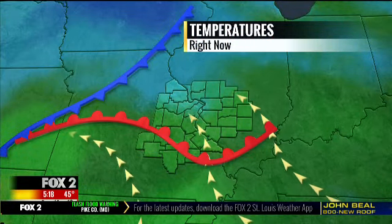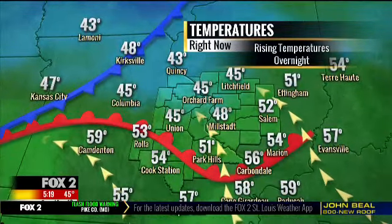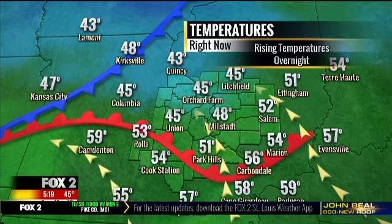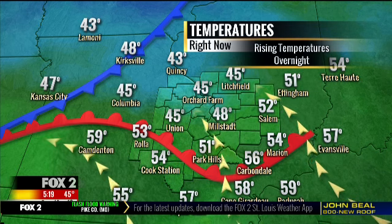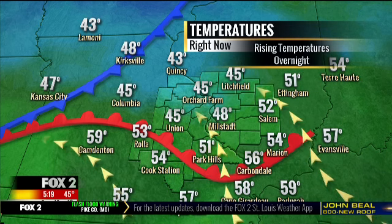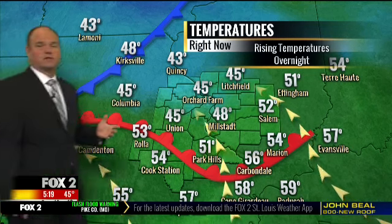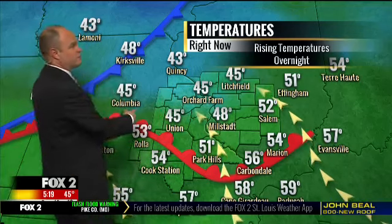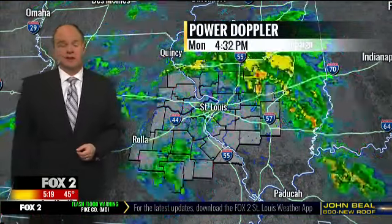Temperatures are warming from the south and southeast as a warm front tries to build in from the southeast. Southeast breezes helping to push that front to the north. Look at the temperature difference to the south. It's actually almost comfortable in Carbondale, 56, 54 in Marion, 52 in Salem. But you get into Metro St. Louis, where we've been rainy all day long, and temperatures were in the low 40s. But over the last hour or so, the influence of the southeast wind and the diminishing rain has been allowing milder temperatures to push from the south and southeast. So steady or slowly rising temperatures will be the rule as we go through this evening and overnight tonight as well.